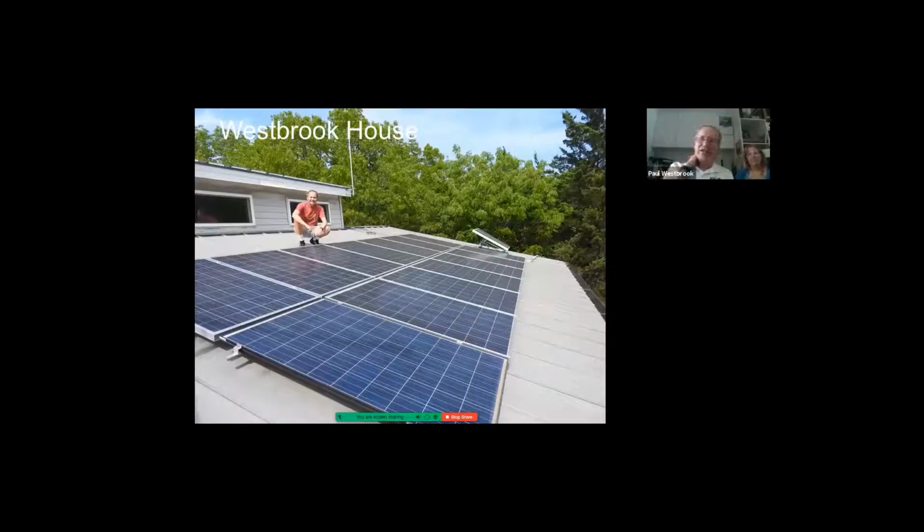It's class 4 hail resistant, which means we get about a 20 to 25% discount on our homeowner's insurance because it's a hail resistant roof. So when I paid for the more expensive metal roof, I knew it would reflect the heat and would pay for itself over a long time in energy savings, but it ended up paying for itself in a quick time with insurance savings.